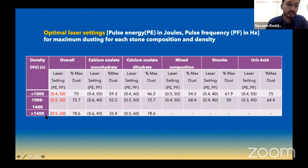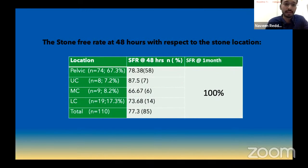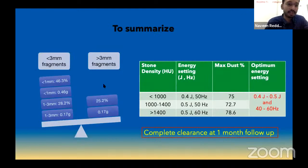For stones of more than 1,400 HU, 0.5 joules and 60 hertz gave maximum dusting. Breaking down by stone location, we had mostly pelvic stones, followed by stones in the lower calyx. In all patients at 48 hours, we had a stone-free rate of around 75 to 85%. At the 1 month CT scan, all patients had completely cleared of stones. To summarize, all of our patients had mostly fragments of less than 3 mm, and fragments of more than 3 mm were only 25% when considering all the patients together.